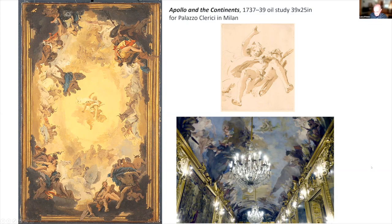He was born in... Oh well, let me do a little biography thing quickly. This piece was a study for a palazzo in Milan. There are six planetary deities nestled in the clouds. The fresco was commissioned to adorn a palazzo to celebrate the union of two dynastic families. The finished fresco is radically different from the study.